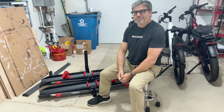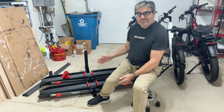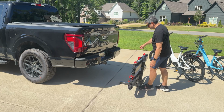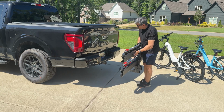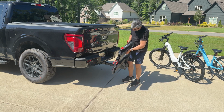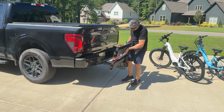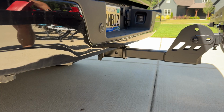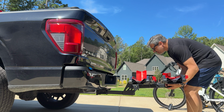So let's take a look at some of the features about this groundbreaking, innovative new bike rack. Now look, this just isn't any bike rack. It's a game changer for anyone looking to transport your e-bike safely, securely, and with the ultimate convenience, really. So let's dig into what makes the OutfitR rack an absolute must-have for your next outdoor escapade.